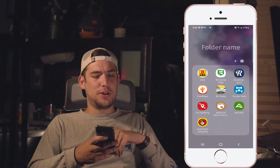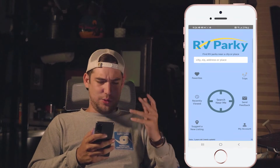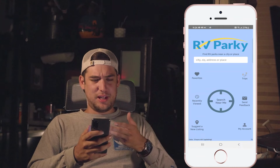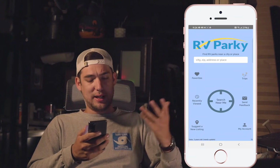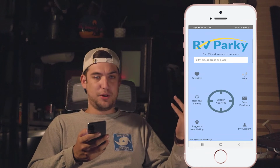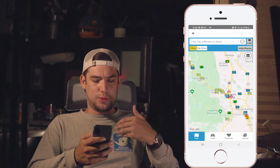Let's go ahead and move on to RV Parky. Now, I really haven't used RV Parky very much, but essentially it finds RV parks near you and that fit your needs. So you click the middle button here, search near me, and it'll show you different places around you to stay.